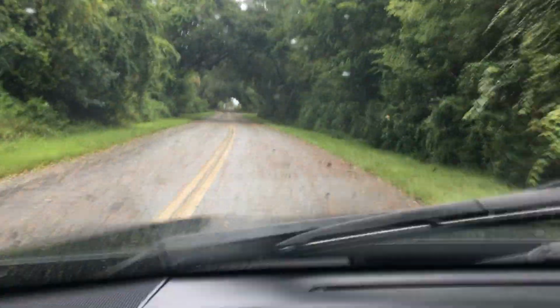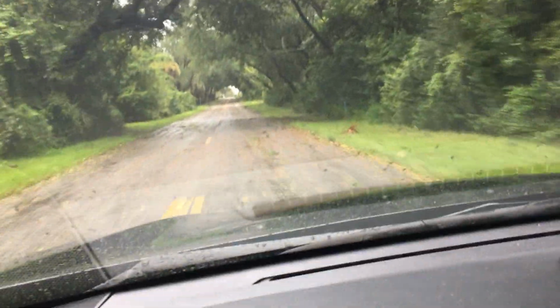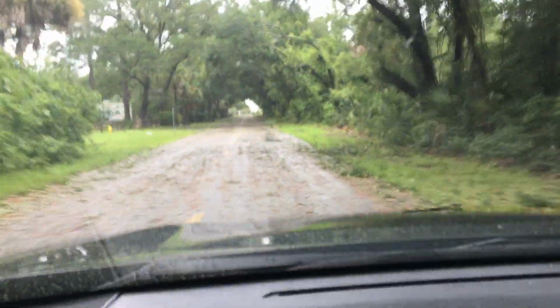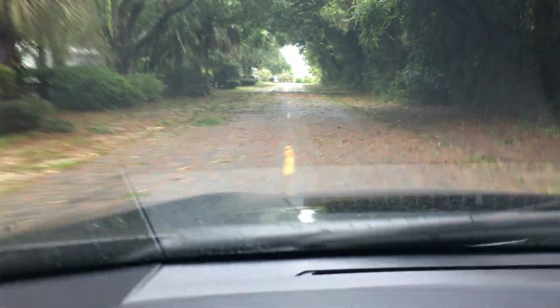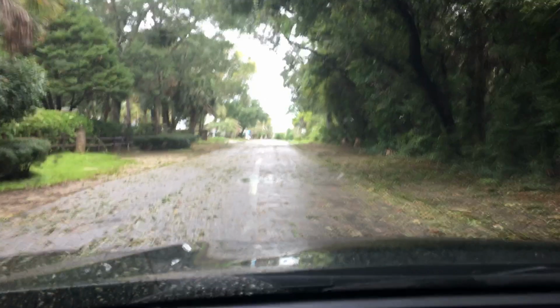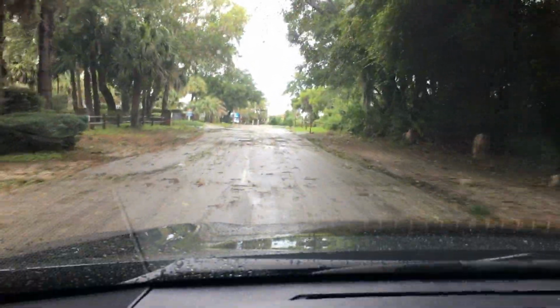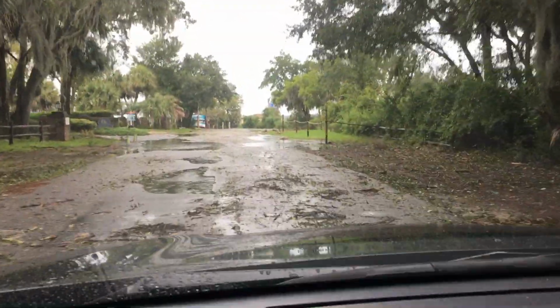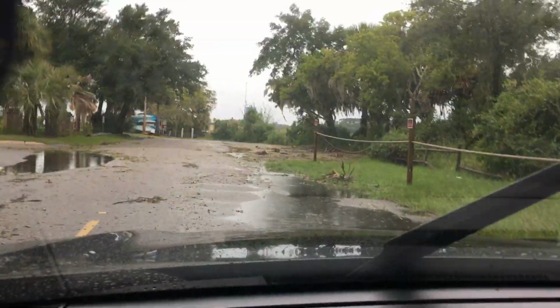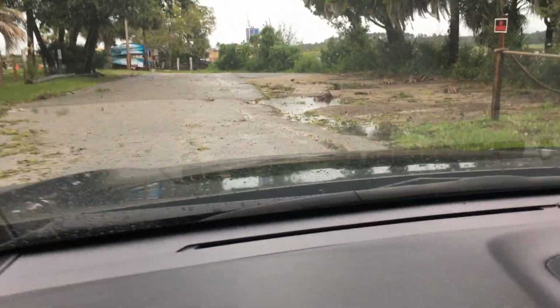But this is the RV park here on the island, where people bring their RVs and park, despite its misleading name, RV park. Bring your RV and park it. Yeah, that. Lots of tree de-leafing and palm tree defronding and pine tree de-needling going on.